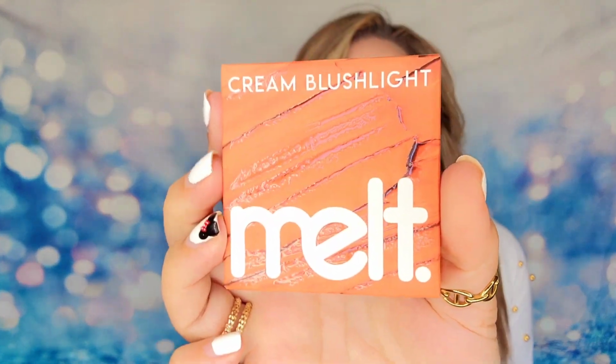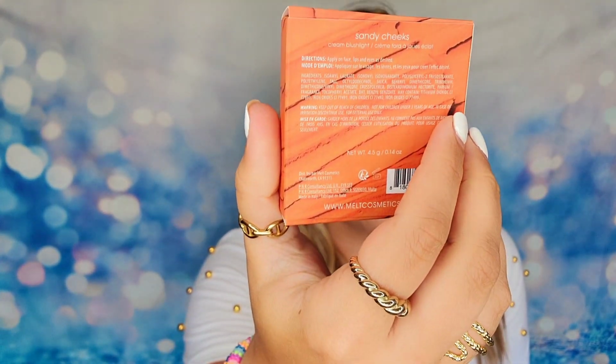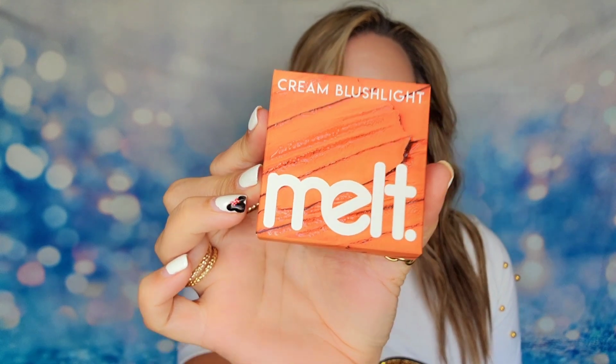So the first item that I have in here is one of their cream blush lights. This is in the shade Sandy Cheeks. Now these are all full-size products, and last I knew, Melt was sold at Sephora, but I don't know if they're still there or not. I haven't honestly checked. But I always just try their products out from their mystery boxes because it's a cheaper way to do it.